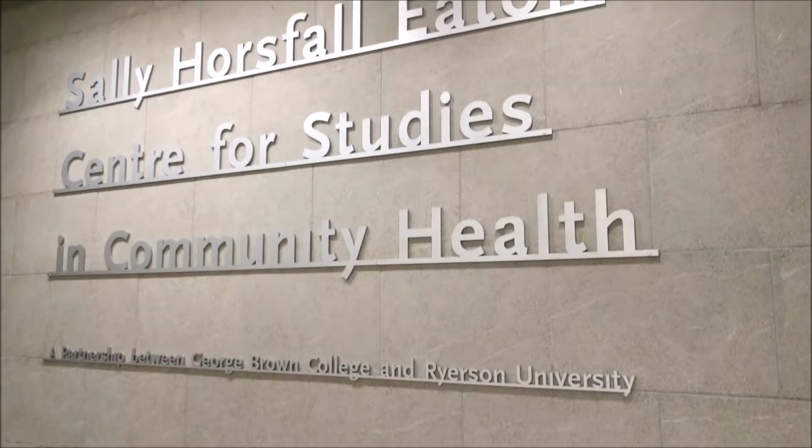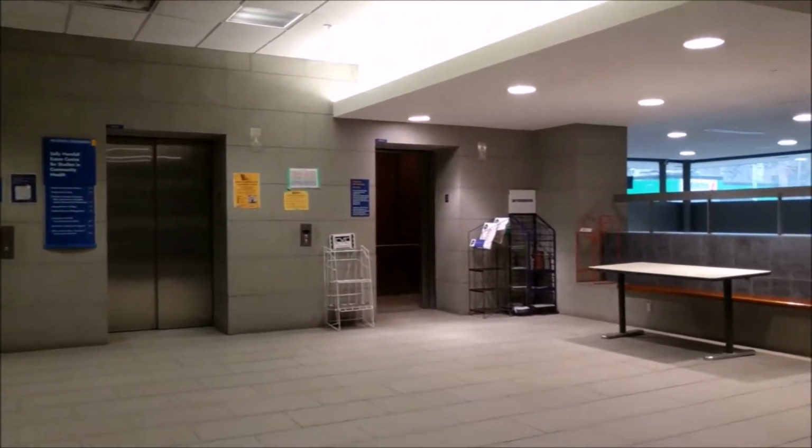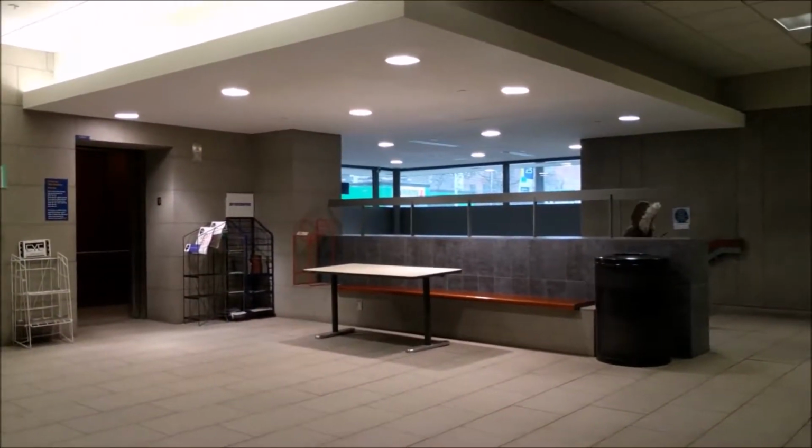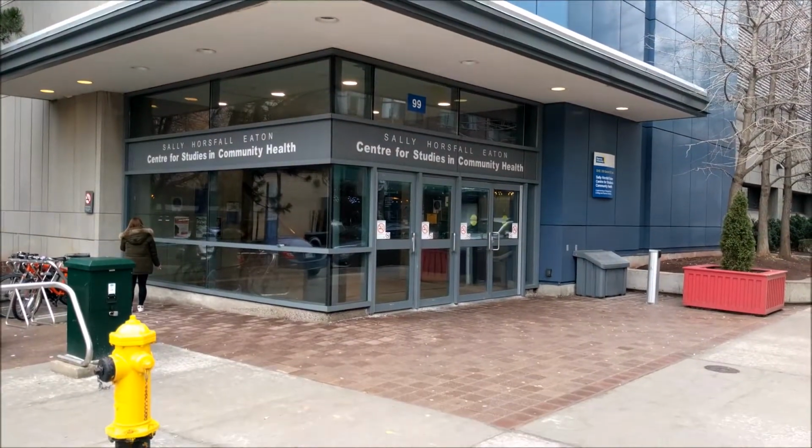As Ryerson is a growing university, the accessibility of buildings should be a priority to ensure that they are inclusive to every member of the Ryerson community. The Sally Horsfall Eaton Center was built as an addition to the Eric Palin Hall building in 2002 and is located at 99 Gerrard Street East. The main entrance to the building faces Gerrard Street East and is easily accessible.